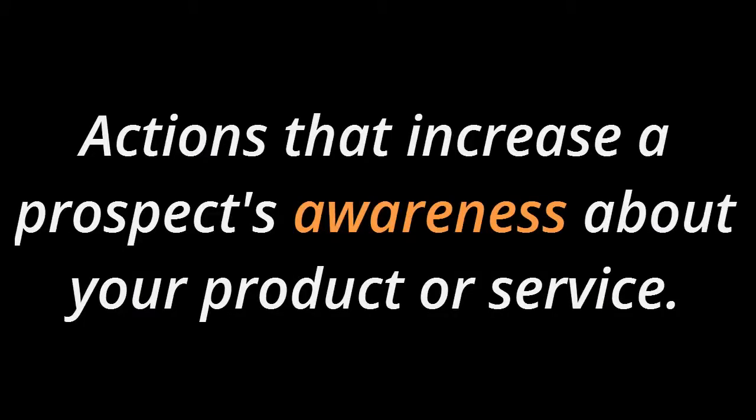If you're implementing colder marketing tactics through social networks like LinkedIn, you need to have a strategy to warm your prospects up. This is where brand impressions come into play. We define brand impressions as actions that increase a prospect's awareness about your product or service. A simple analogy can really help clarify this concept.